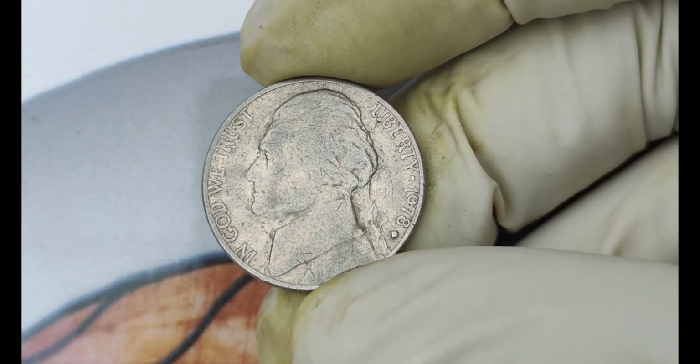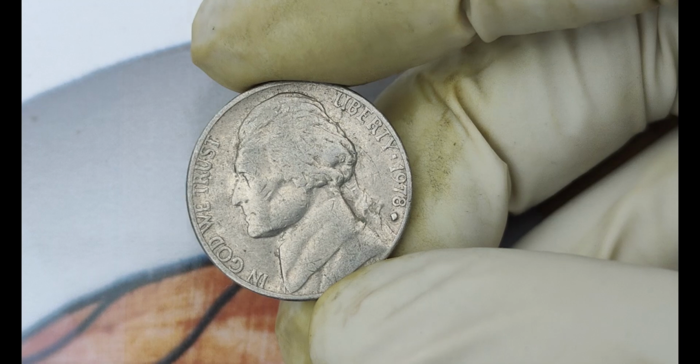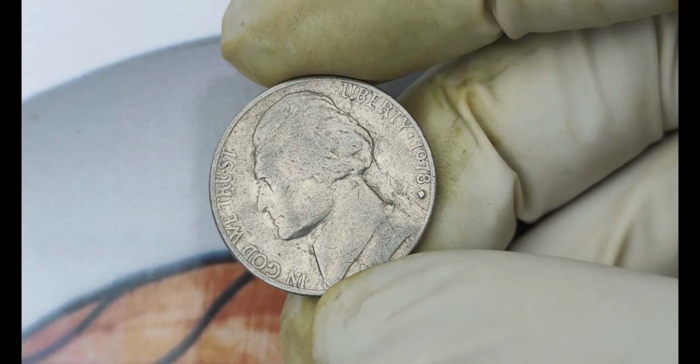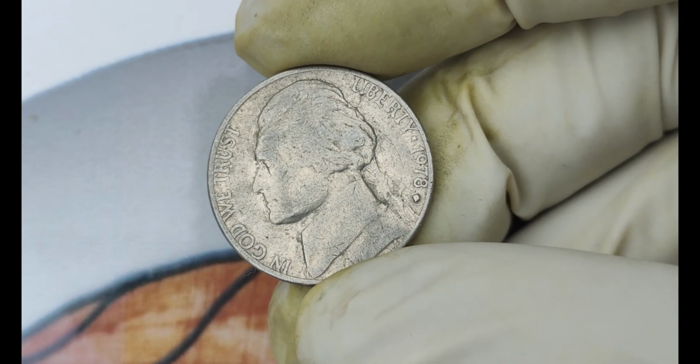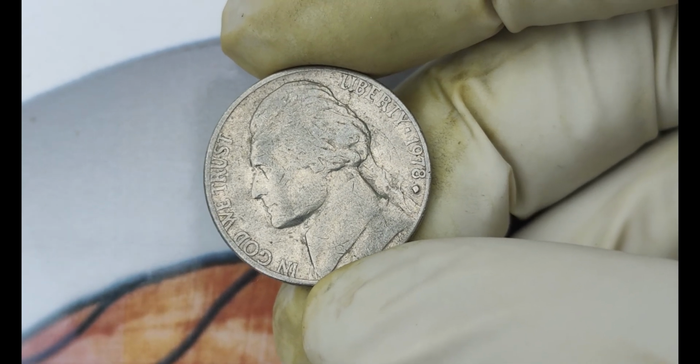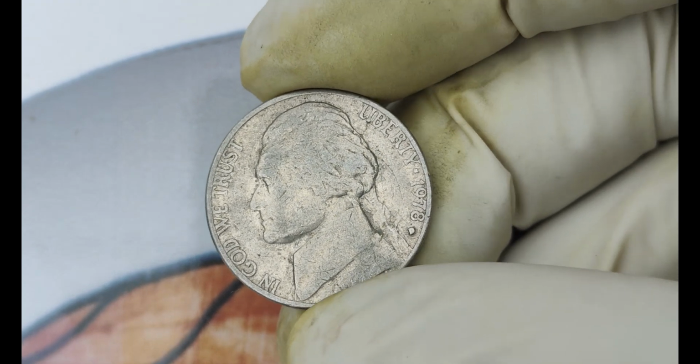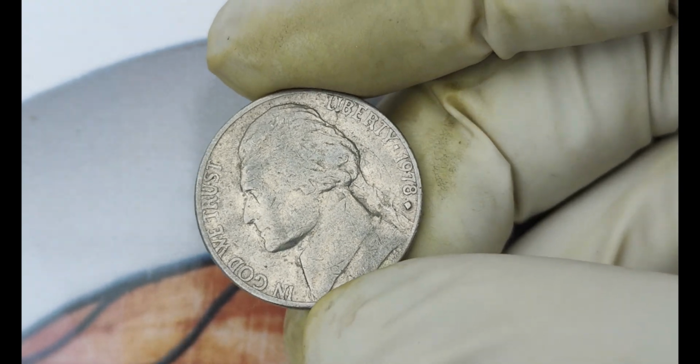Conclusion: the story of the 1978D Mint Mark Jefferson nickel reminds us that everyday items can hold extraordinary value. While finding a coin worth $1.3 million is rare, it's not impossible. Who knows? That loose change in your drawer could be a hidden treasure waiting to be discovered.